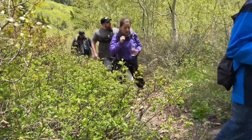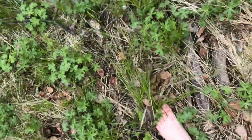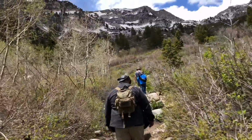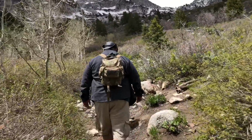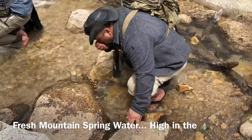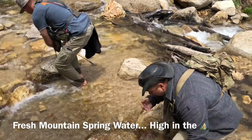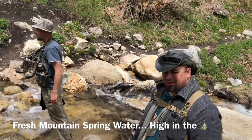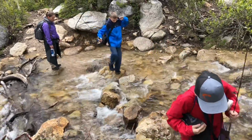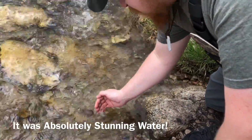Two or 3,000 elevation. Some of the freshest water on the planet, y'all. It's delicious. Oh my God, this is beautiful.